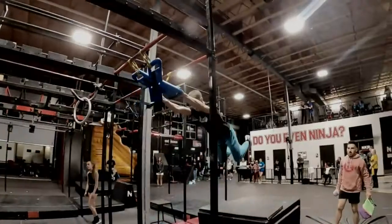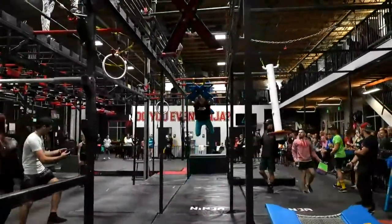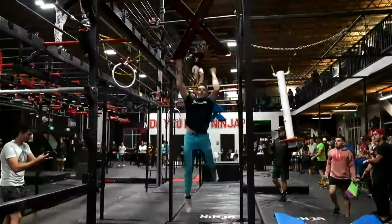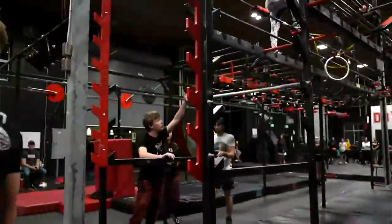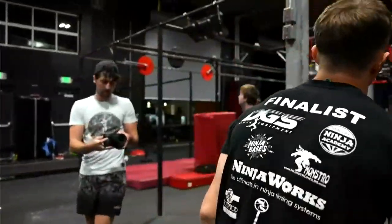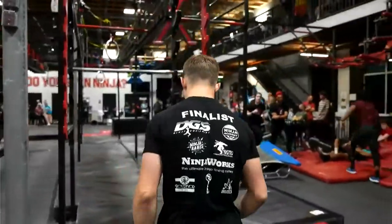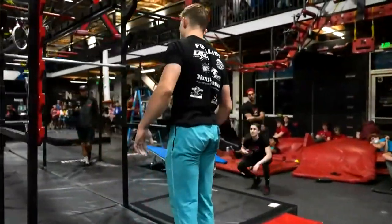Leans on out. Flying on these X-wings. Looking for the reverse grip here. Oh, just missed on the grip. Shaking his head. A little frustrated. He couldn't quite stick that move like he wanted to. So now it's all or nothing. No more fails are allowed.